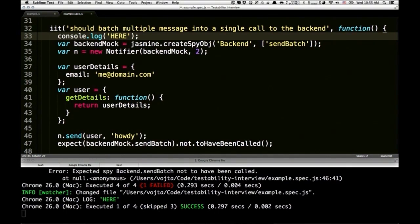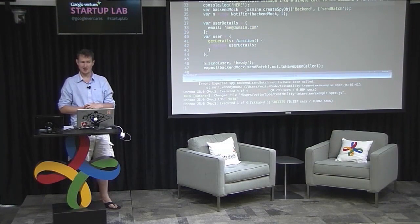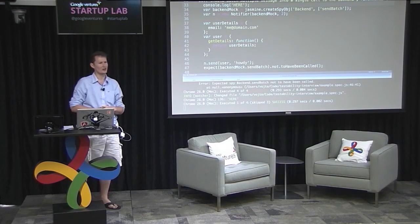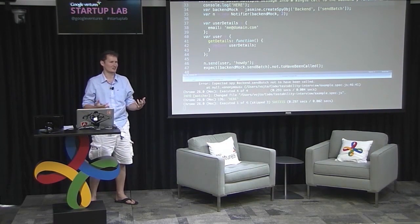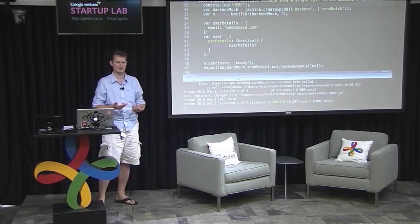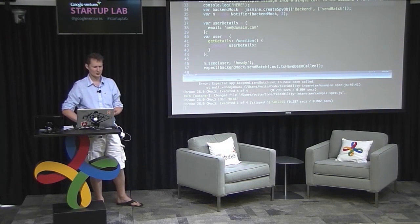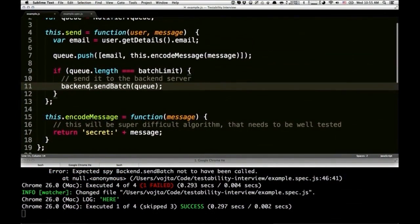It's a weird bug that can happen very often. It's the same as if you execute tests in a different order and suddenly one passes or fails because of that order. So do you have any idea what's wrong with this? I can show you the code or the test.